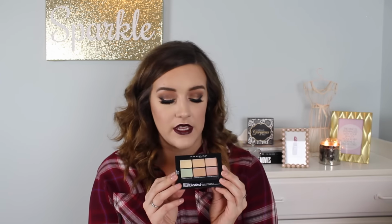And then this other thing is the Master Camo Color Correcting Kit. They did have 3 shades. This is in the light. They also had a medium and a deep. So you're getting a green, a yellow, a couple skin tone shades, a peachy one, and then this one is labeled highlight, and it does have a little bit of shimmer in it. So we will see how that looks.